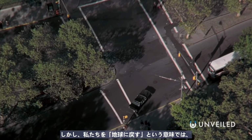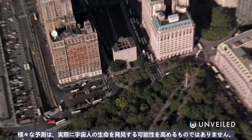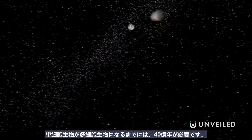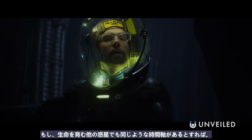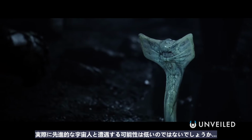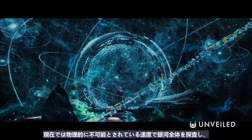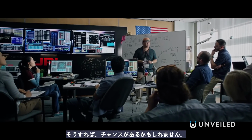But to appropriately bring us all back down to Earth, the various predictions in no way better our chances of actually finding alien life. It took almost 4 billion of Earth's 4.5 billion year history for single-celled organisms to even begin to develop into multicellular beings. If similar timelines are also applicable on other life-sustaining planets, then our chances of actually encountering an advanced alien race seem slim. Until we develop tech powerful enough to scour whole galaxies and pinpoint far-off planets at speeds currently considered physically impossible, then we might have a chance.